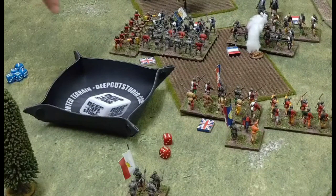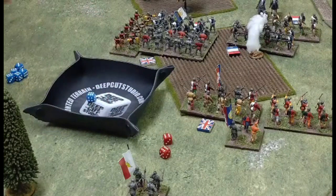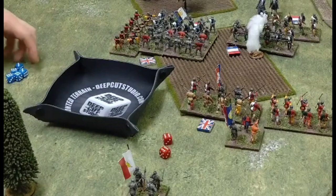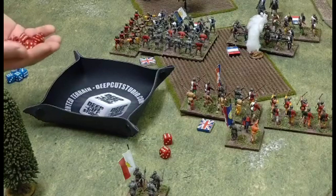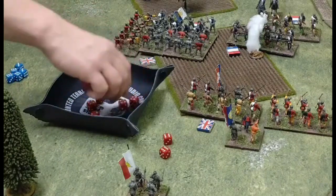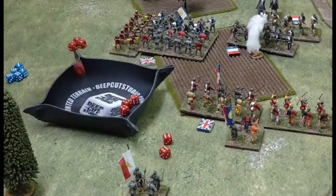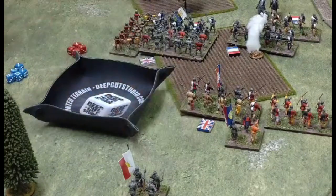Exeter has to save 2 attacks because they're all into the front. Looking for 4s, so 1 reroll. So he saves both of those. Somerset is saving 1, 2, 3, 4, 5, 6, 7 attacks. Looking for 4s, 1 reroll. 4s, okay. 1 reroll. No, so he's taken 4 casualties and saves 3 of them.